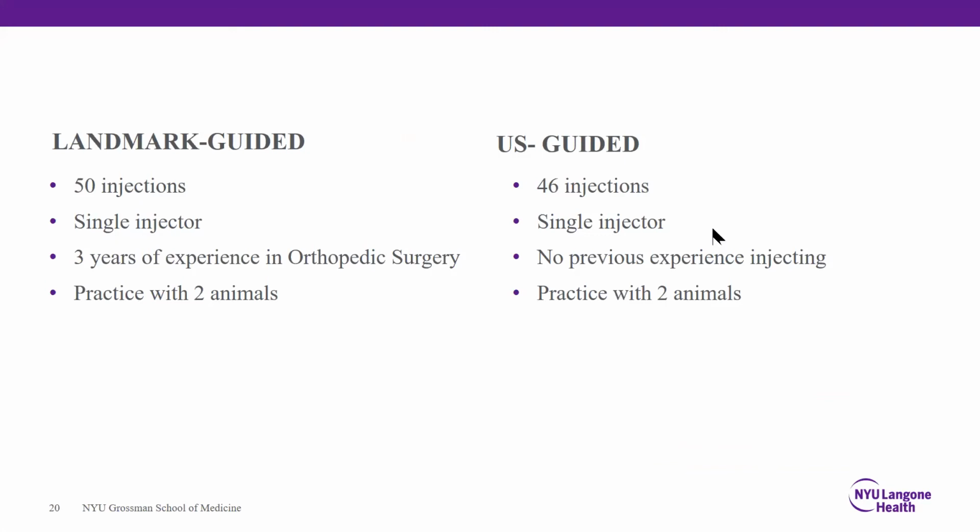In both cases, all injections were performed by a single injector. In the case of the landmark-guided injections, a resident in orthopedic surgery with 3 years of experience performed all the injections. And for the ultrasound-guided, the injector has no previous experience injecting at all. And both got to practice with 2 animals before counting for the success of injection.